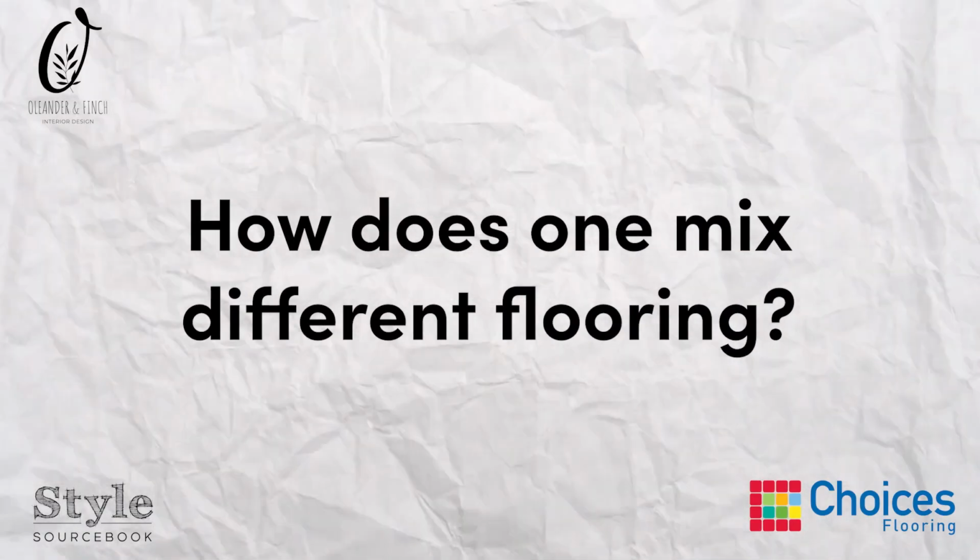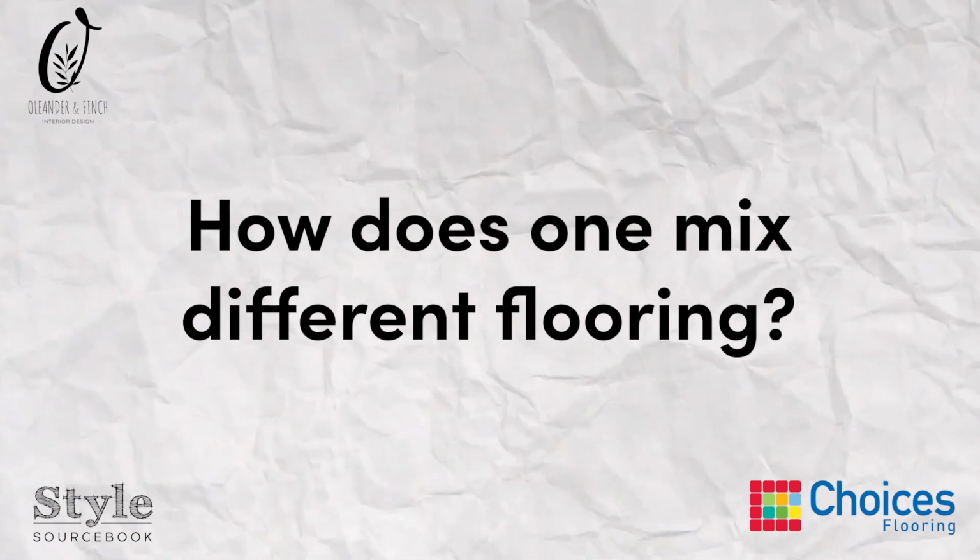Mixing flooring is a little bit of a talent, but it's definitely possible. The best tip I would say is to go cohesive and make sure that your undertones match, so you are sticking to the same side of the colour wheel. You can have a variety of different types of flooring, but just take into account that they make sense in the places that you're putting them, and that it works for you to transition from one flooring type to another.